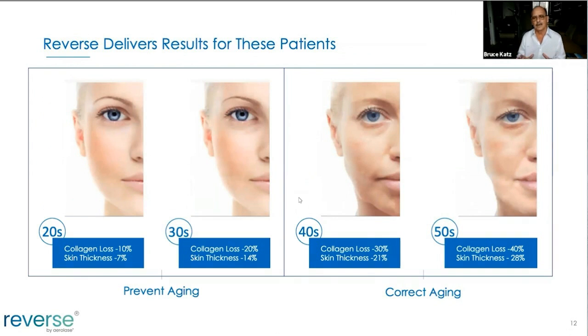And there are really two categories of our patients. The first category is to prevent aging. Second is then to correct aging. In the first category, and the age group of the 20s, we see collagen loss of about 10% and a reduction in skin thickness of 7%. In the 30s, we see collagen loss go to about 20% and reduction in skin thickness of 14%. And then it gets even more depressing.